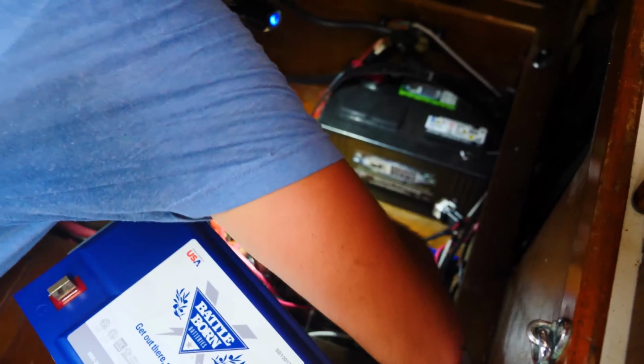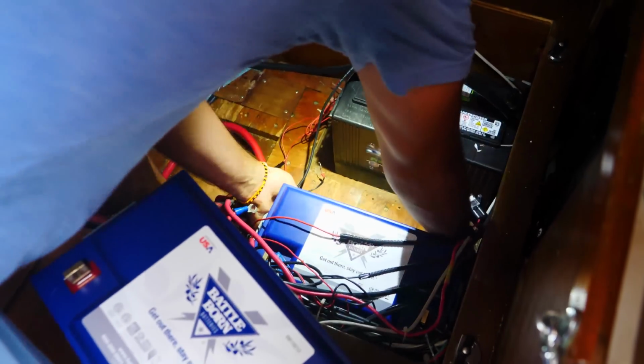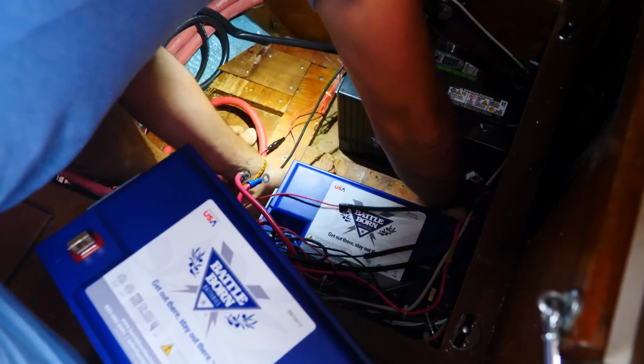We are super excited to have 500 amp hours of capacity. This greatly reduces our need to run a generator, as we can make water and run the air conditioner off our lithium bank. Also, since lithium charges 30% faster than lead acid, we're able to fully take advantage of our over 1,100 watts of solar.